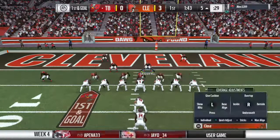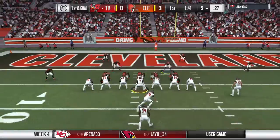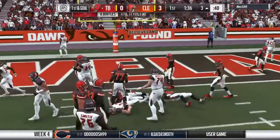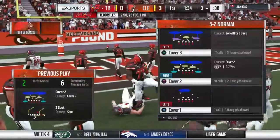They come out here in the eye. Again, it's Bortles. That's caught at the 3. Only 2 yards on the completion at second down.